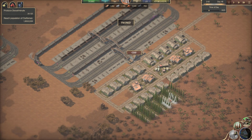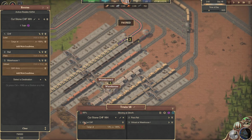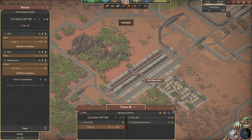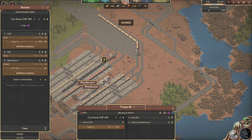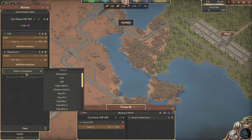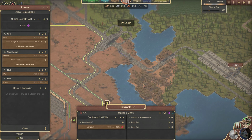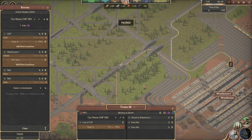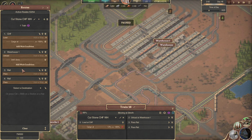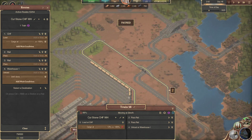We've got some to take off. How many trains do we have running on the cut stone? We have just the 1 train running. Let's look at its line and see how we've got it running. Oh, it's going in there. Why would it do that? Okay, that's silliness. We're going to modify its line. We're going to take that off. We're going to tell it instead we want you to go over here, and then we want you to go over here. And oh, we need to put those in the right place. So when you leave Chesapeake, you go here and then here, there, that looks better.